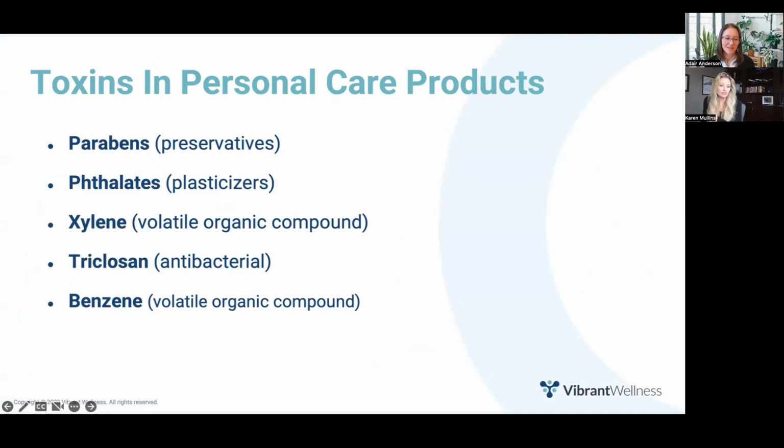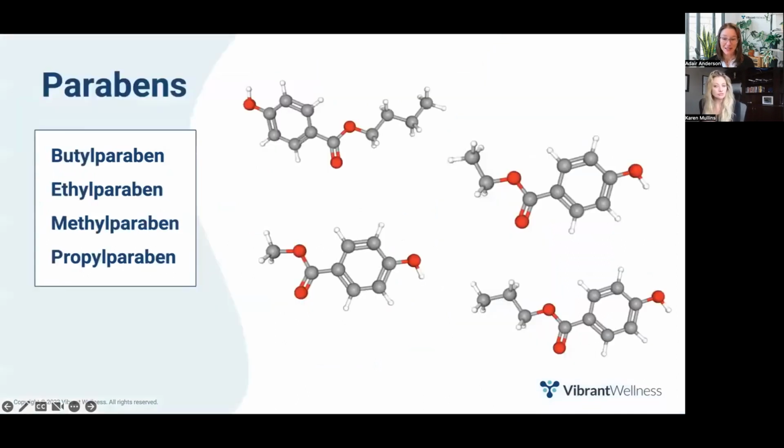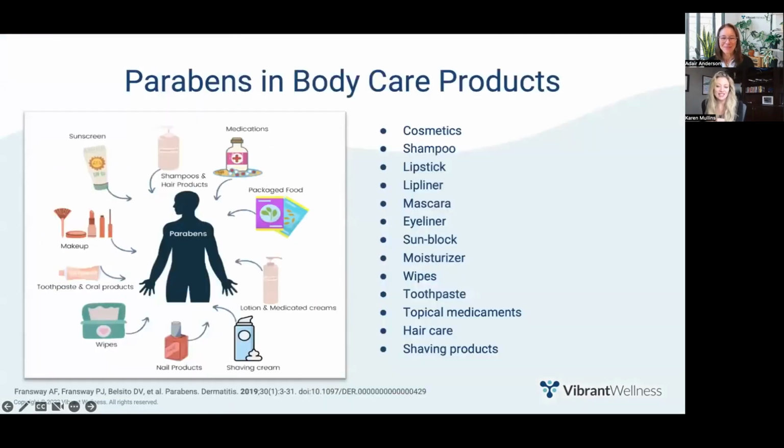So to dive into a little bit more about each of these, and forgive the chemical structures here. I love the chemistry of it. That's great. For parabens, they're all very similar but different. And these are found in things like cosmetics, shampoo, lipsticks, lip liner, mascara. I mean, they're preservatives, right? So you don't want your body care products to mold or have bacteria growing in them. So that's what they're used for. But it just means you're also getting exposed to them as well. So all of these things certainly can contain parabens. Yeah.